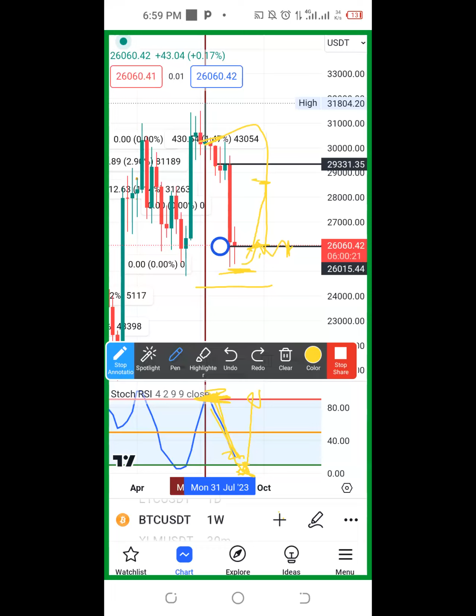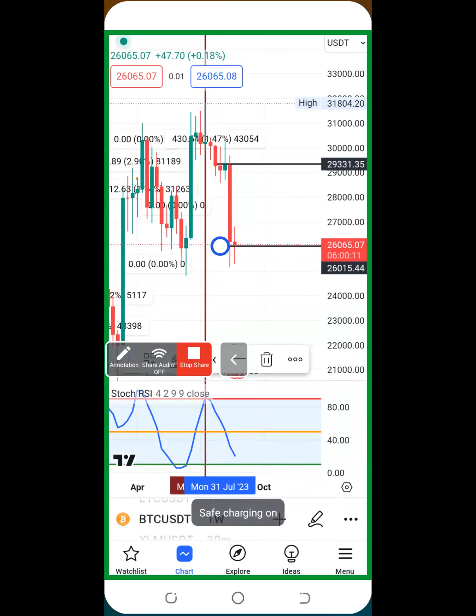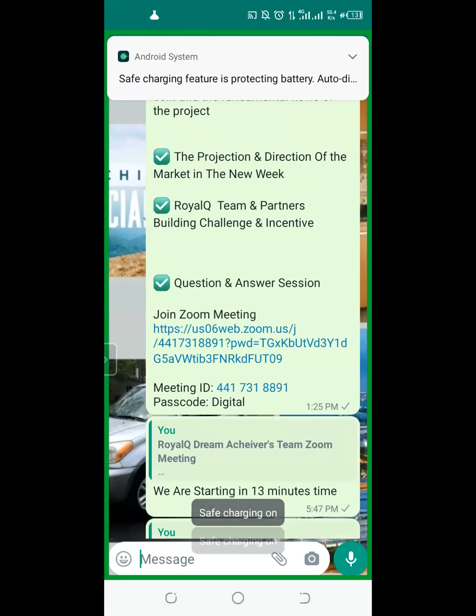If Bitcoin does that movement in the next 1 to 2 weeks, you will see how all your coins will wake up. All your coins that are sleeping will start to wake up. So that's my projection for this week on the market. So I will stop there.